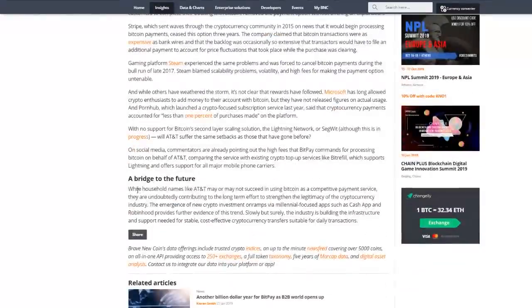Good stuff. Reading on down here, we're going to read this, and that'll be the end of this. While household names like AT&T may or may not succeed in using Bitcoin as competitive payment services, they are undoubtedly contributing to the long-term effort to strengthen the legitimacy of the cryptocurrency industry.